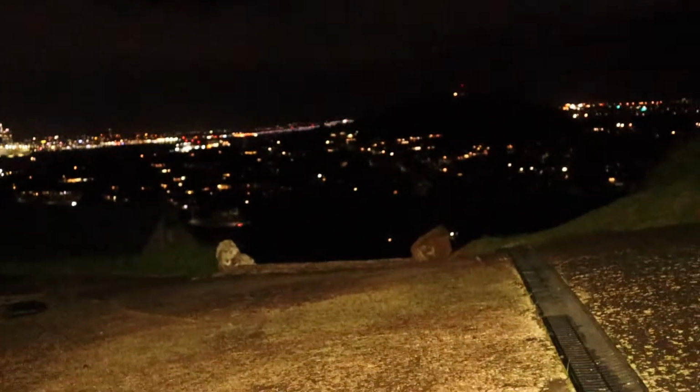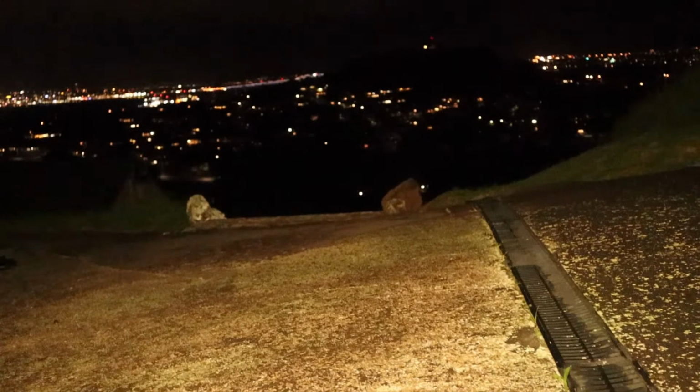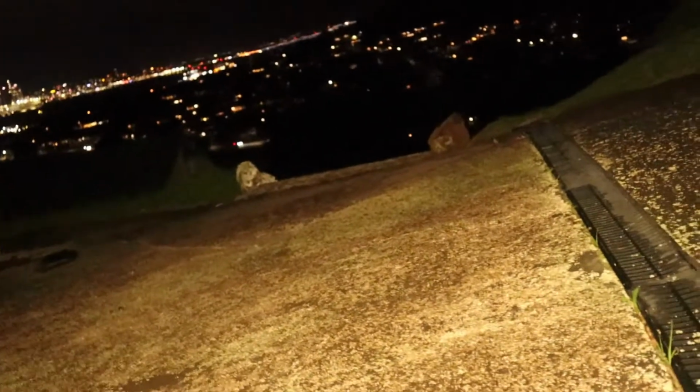I'm not walking up anymore. I'm not going any further. I'm at it. I've had it. I never sit. I sit and look at the beautiful view. As you can hear, folks, I'm puffing and puffing. That last lot of stairs did me in.